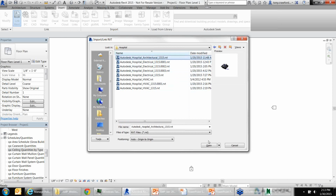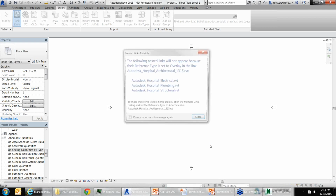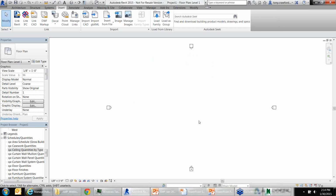So I'm linking in a file. It's an Autodesk file. This might take just a minute, but make a quick note. Did anybody see me change my origin to origin? Finally, Autodesk, with Revit 2015 R2, the media release, made origin to origin the default, and it remembers whatever you chose last. So I no longer have to choose origin to origin every single time when I'm importing a file into Revit. Just a minor click, but it's one quick and easy thing.